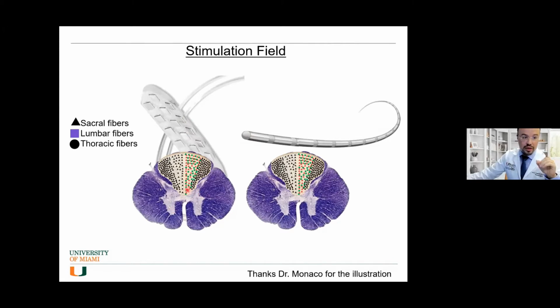Remember the somatotopy: sacral fibers are more medial, thoracic fibers are more lateral, and the lumbar fibers are in the middle. And our goal is to stimulate lumbar and thoracic fibers to cover the dermatomes where the pain is described, as deep as possible in the spinal cord.